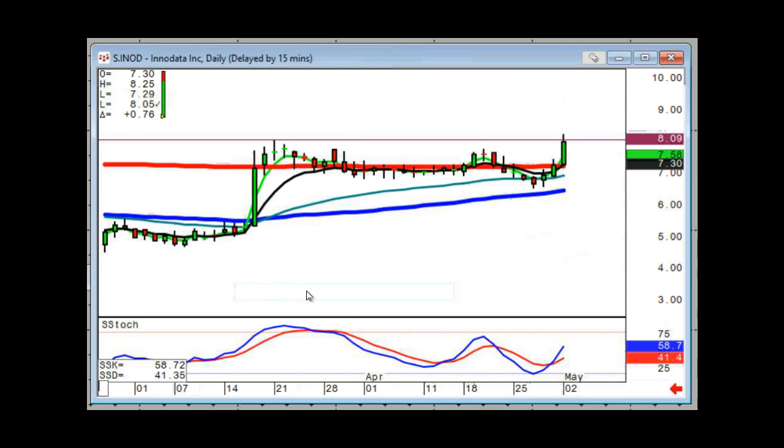I don't even look at the VIX. The things that I'm looking at are based upon the market and the individual signals. Now, that doesn't mean you can't use the VIX.